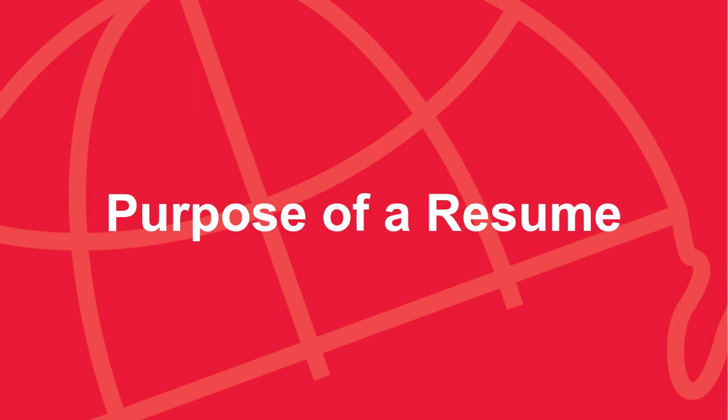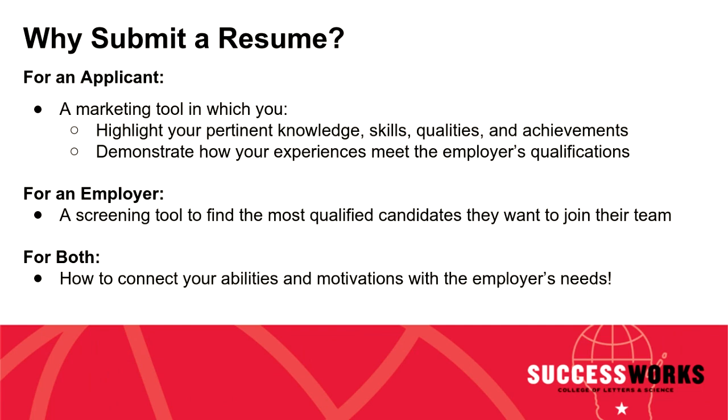So a resume is probably a pretty familiar document to many of you. If you haven't written one, you know kind of what it is. But have you ever really thought about why resumes are so common? They're used in every industry, in every country as the standard way to apply for a job or internship. So why is that? The answer actually really depends on your perspective. For an applicant, a resume is a marketing tool that you can use to highlight your pertinent knowledge, skills, qualities, and achievements, and demonstrate how your experiences meet an employer's qualifications.